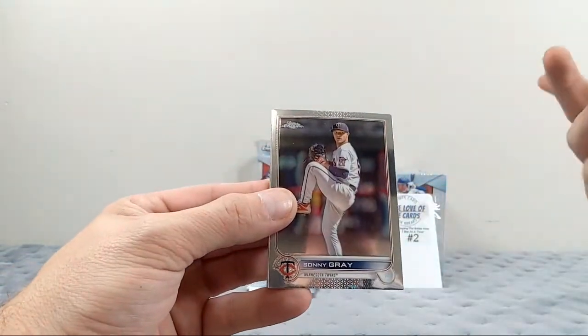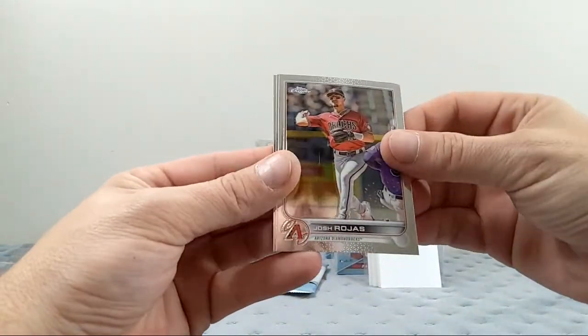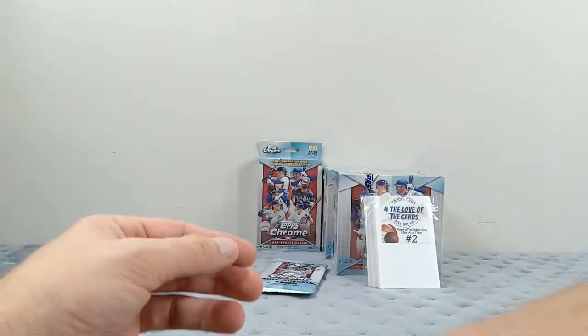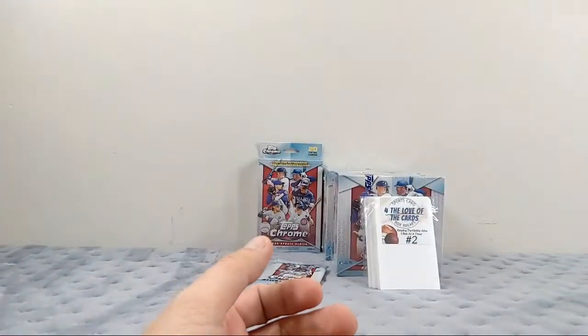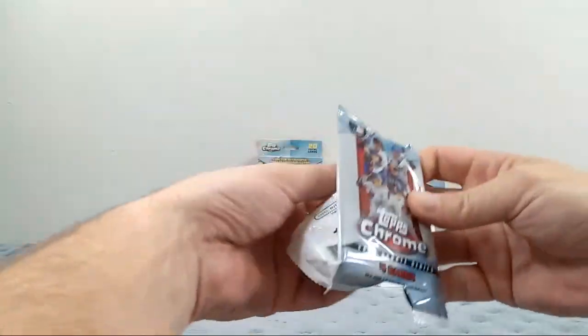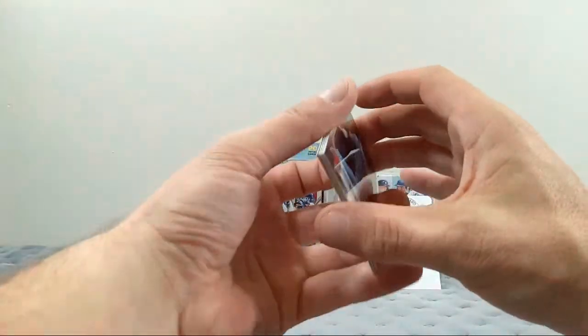It's a 10-box Prism Select and Optic. Sonny Gray, Josh Rojas, Jorge Soler, Brad Miller. Yeah, there should be either 12 or 13 teams left from what I'm looking at.